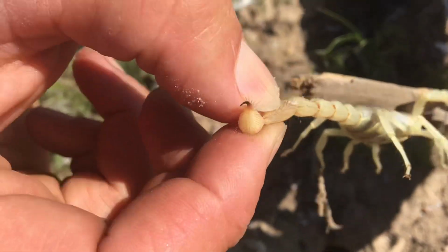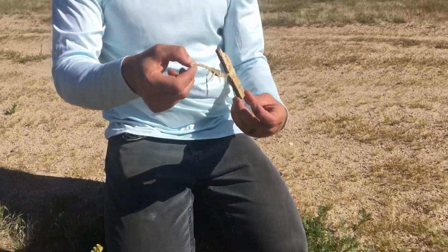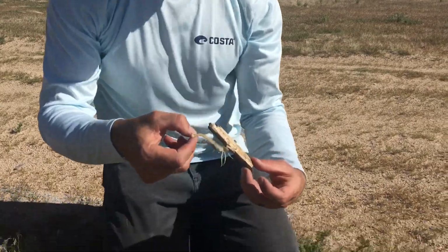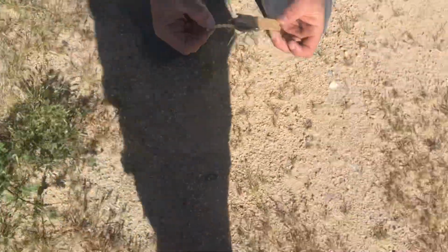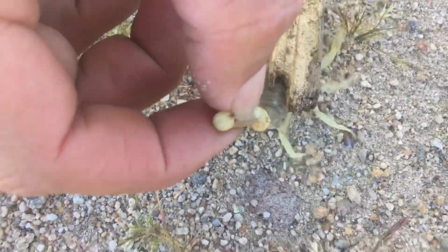Now, free handling one like this, you could certainly do it, putting him flat on your hand. We'll give it a shot here and see what he does. You're gonna get stung. You think I'm gonna get stung? Yeah. Maybe. Hopefully. That'd be great content. Be great content. Stung by a giant desert hairy scorpion. Okay, he means business.